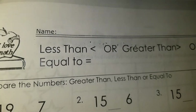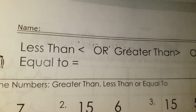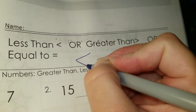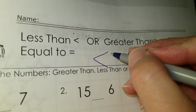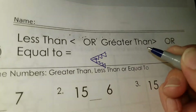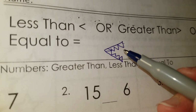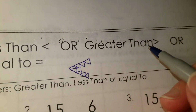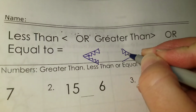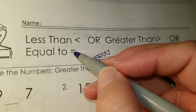And you probably don't remember these: less than, greater than, or equal to. So do you remember the alligator mouth? This alligator mouth right here means less than. The alligator always wants to eat the greater number because it's a very greedy and very hungry alligator. We have another alligator mouth, which is this one, that means greater than. And then this one means equal to.